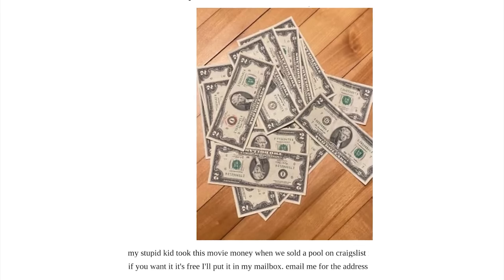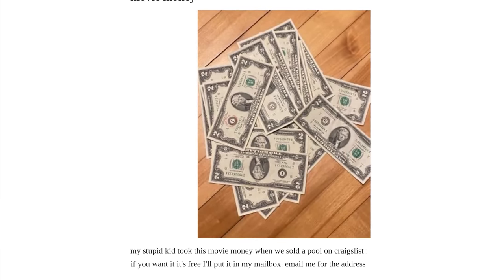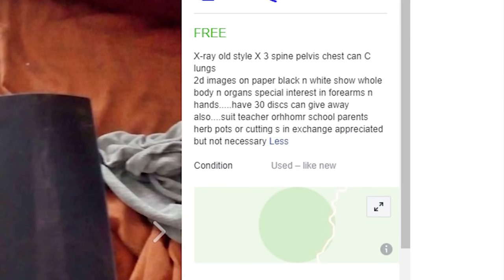My stupid kid took this movie money when we sold a pool on Craigslist. If you want it, it's free. I'll put it in my mailbox. Email me for the address. X-ray 2DM images? Free. Okay. X-ray old style X3 spine pelvis chest can see lung.